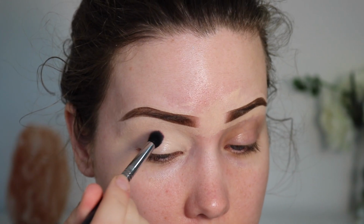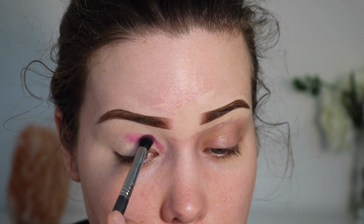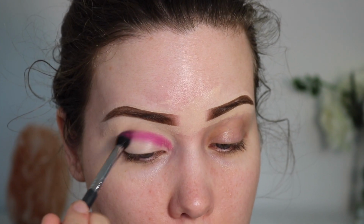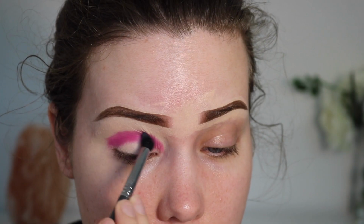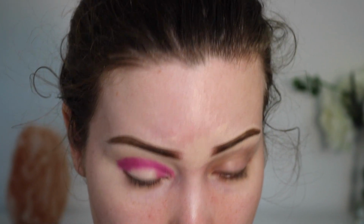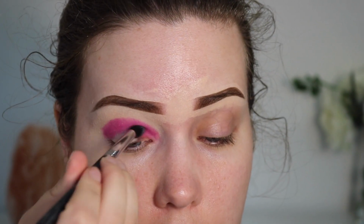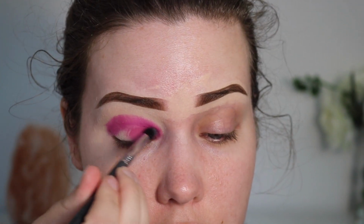So I'm just going to take that shade Hen Party, and I'm going to apply it to my crease area. I might have wanted to go with a smaller brush. That's okay though. So I'm just applying this to the crease. I'm also gonna take it onto the lid. I think I'm actually gonna take it all over and just set the lid area with this shade. I really like this color, so we're just gonna go all in, you know?